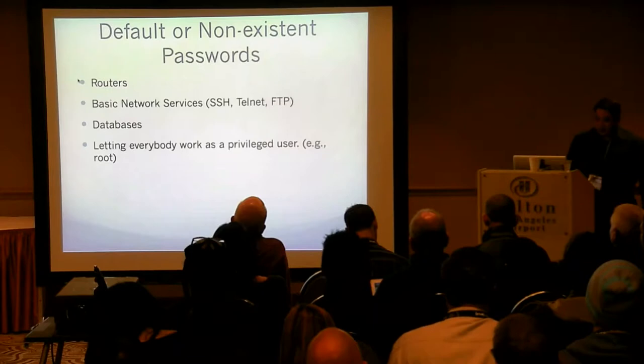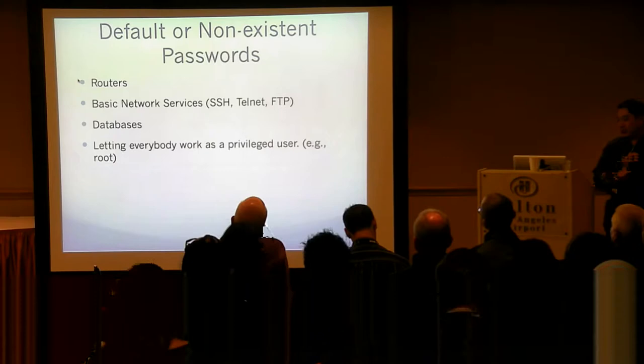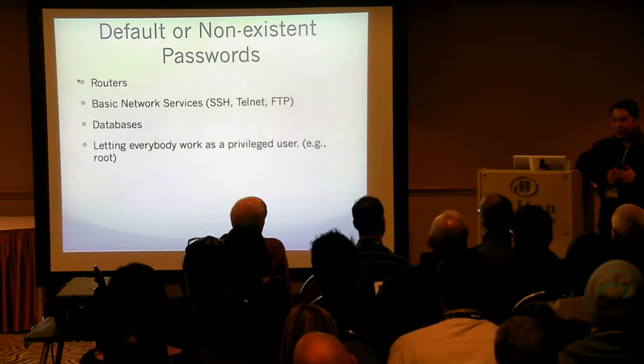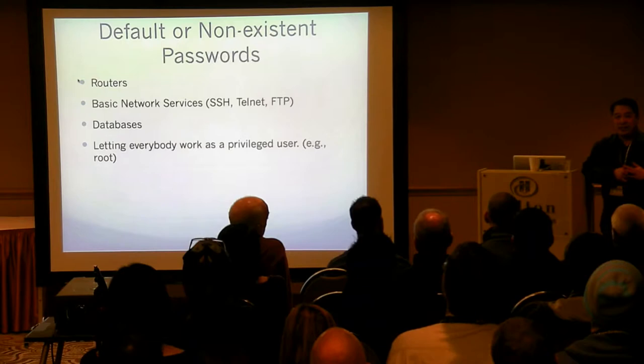As far as those default or non-existent passwords, basically most ASVs at the very bare minimum are going to check your routers, check your basic network services, to make sure that there are no non-existent passwords there, on databases, and to see who's letting everybody work as a privileged user. There are a fair number of companies that I've seen that allow their central master database, the MySQL root user, to simply not have a password.